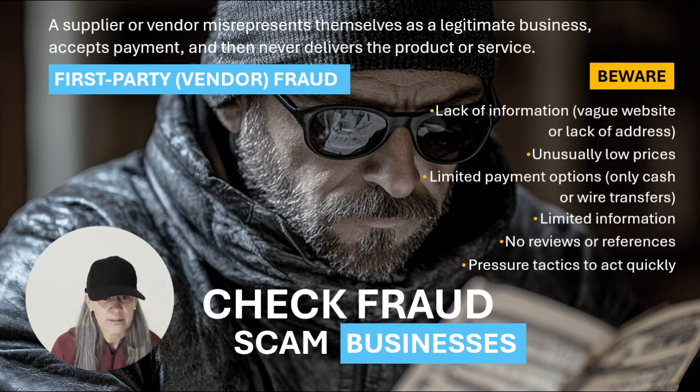First-party vendor fraud. A supplier or vendor misrepresents themselves as a legitimate business, accepts payments, and then never delivers the product or service. Beware of lack of information, such as a vague website or lack of address, unusually low prices, of limited payment options, such as only cash or wire transfers, of limited information, of no reviews or references, and pressure tactics to act quickly. Wait until the end, because we are showing another check fraud scheme that is highly sophisticated and you must be very aware of it.